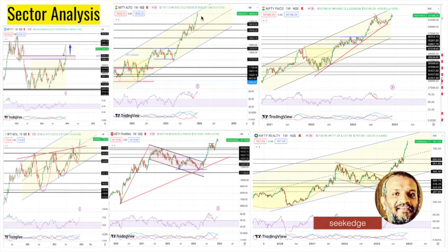Auto, at the top of the channel, had broken out, with bullish momentum rising on both timeframes, trend rising, absolutely bullish. Now that it's at the top, some caution may need to come in. Pharma had broken out of a flag pattern long back and then consolidated. Once again, from the chart angle, it has broken out. Momentum is still bullish while all this was happening. Trend is also bullish. FMCG is heading towards some more space, to the top of the parallel channel where the trend line is. Momentum is bullish, trend is bullish, all at all-time highs. Realty has some more space, a little more towards the top of the channel. Bullish, breaking out at all-time highs, momentum and trend both bullish.